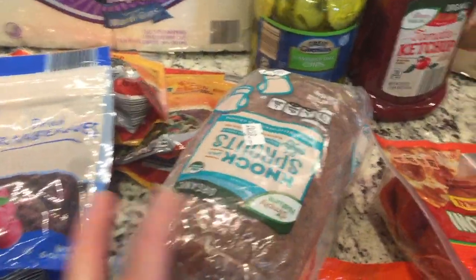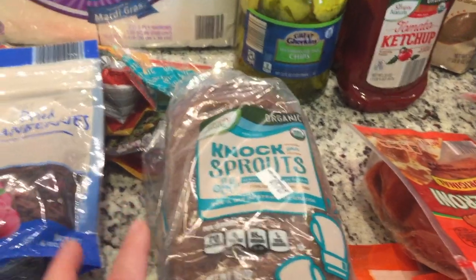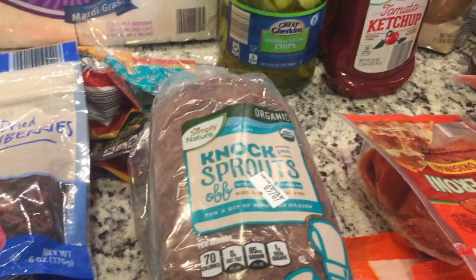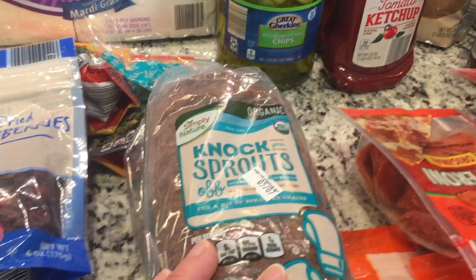Some bread. I usually like to pick these up when it's got the red sticker on it, but I haven't seen it in a while, and I usually keep a couple loaves in the freezer. Sometimes I'll go a week or two without even touching bread, but if we do have bread, this is usually what I get.